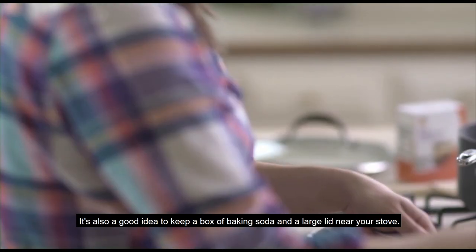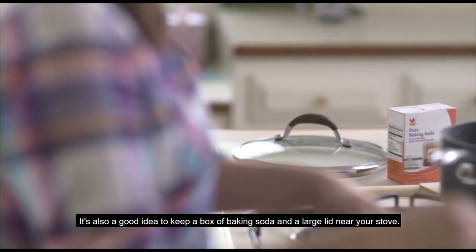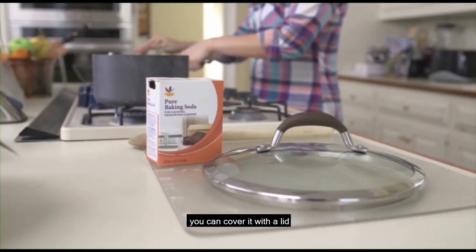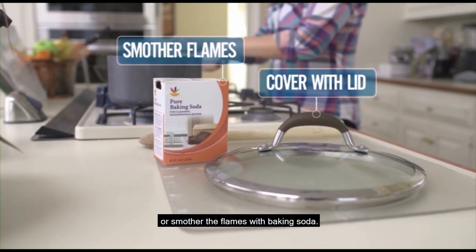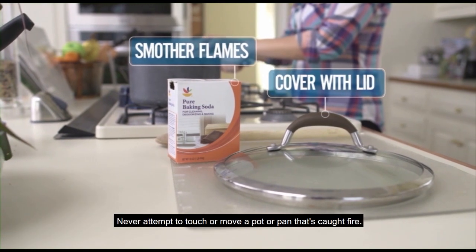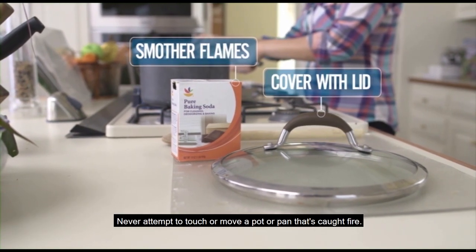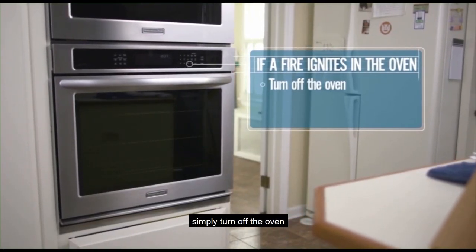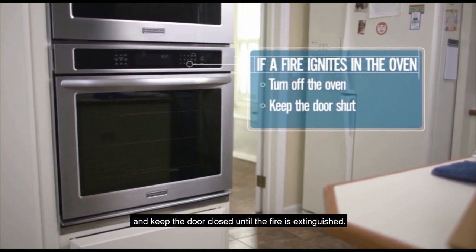It's also a good idea to keep a box of baking soda and a large lid near your stove. If a grease fire flares up suddenly, you can cover it with the lid or smother the flames with baking soda. Never attempt to touch or move a pot or pan that's caught fire. If a fire ever ignites in the oven, simply turn off the oven and keep the door closed until the fire is extinguished.